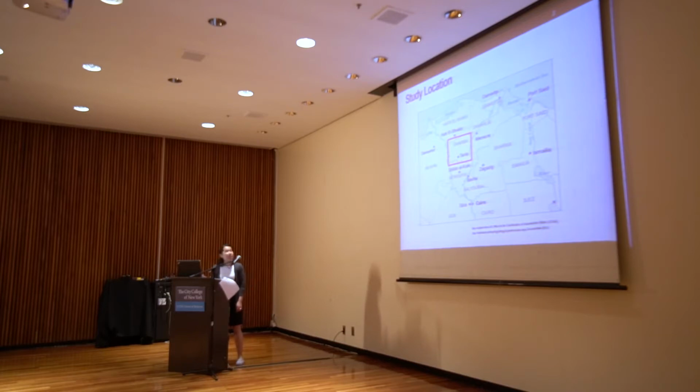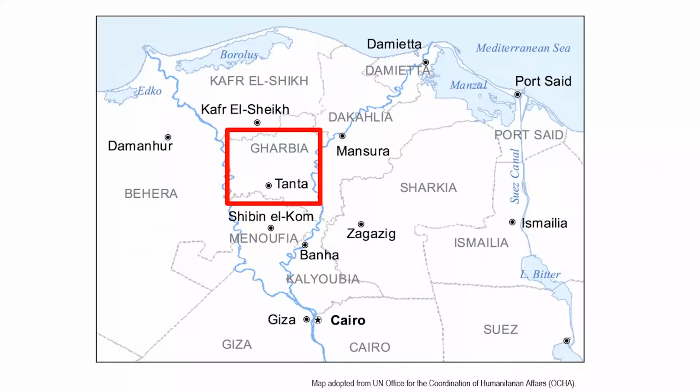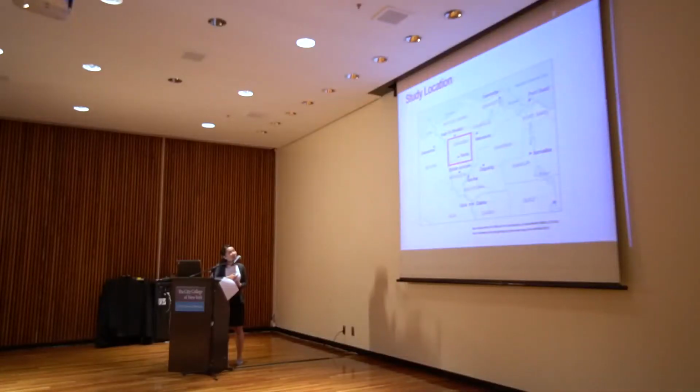This is the study location. It is in Gabaya Governorate here, with Tanta as the capital. It is located in the Nile Delta, as you can see here on the map, and it's about 90 kilometers north of Cairo.